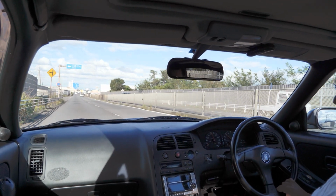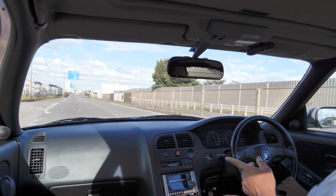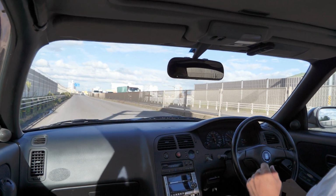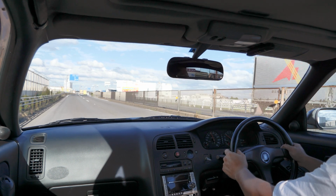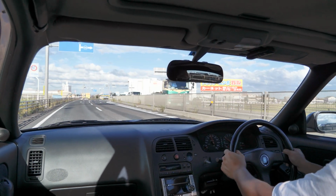So really nice. But the suspension, I'm not sure of the maker, but they are adjustable. So it's actually quite comfortable here. Even with the minor bumps, I'm not really having any issues with that. The handling and response is really nice. So there we go, you see. Very nice.